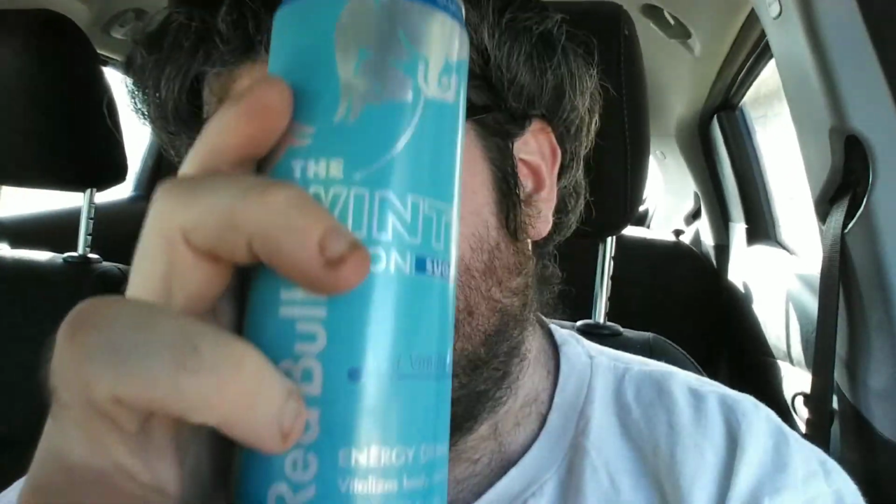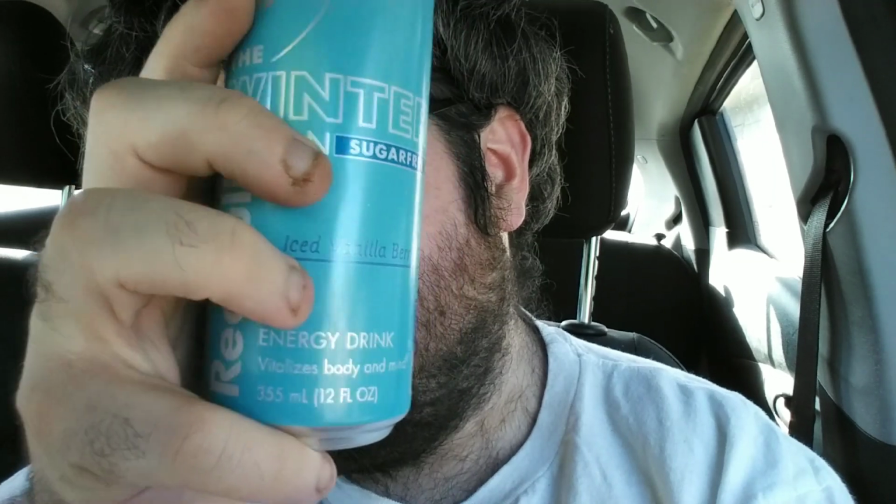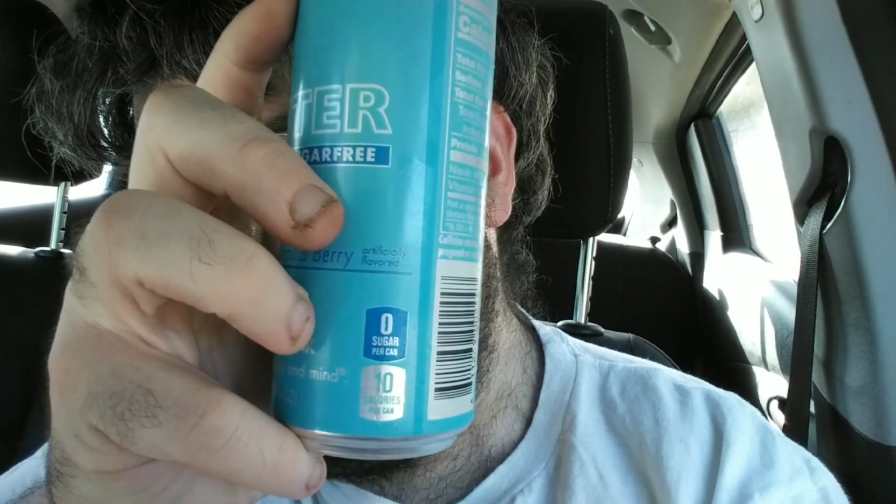I already showed you the top and the bottom, but anyway. Right now, this is a Walmart exclusive for about a month. October 1st was the official release date, but I actually got it a week ago today. My Walmart only had the 4-pack of the 12-ounce cans, but they're also selling these cans individually, and also the 8-ounce ones, probably in some of the refrigerators near the front of the store, or on the energy drink aisle, I don't know.